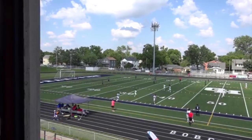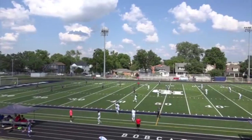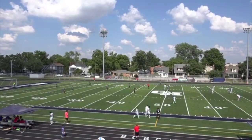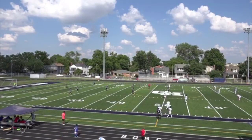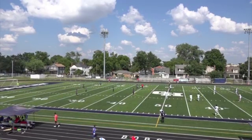FC Columbus dominating from the beginning until now, and there is no way to stop them. In fact, I think FC Columbus is creating more momentum now than before.